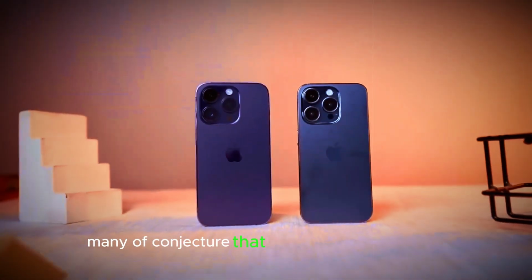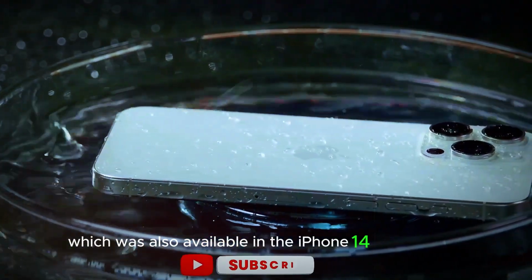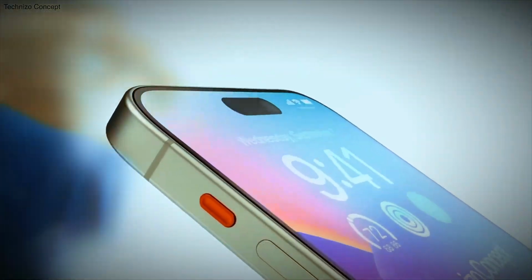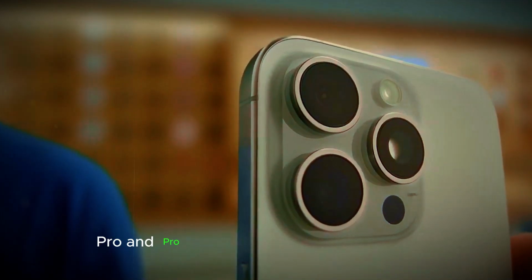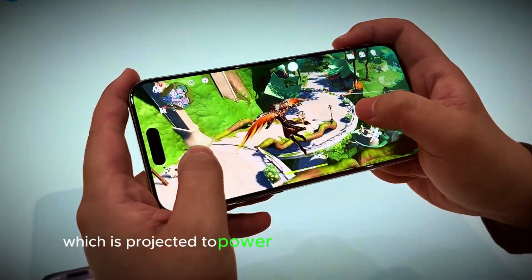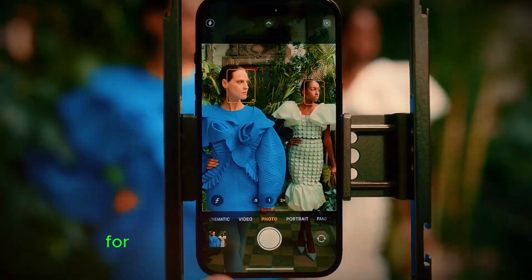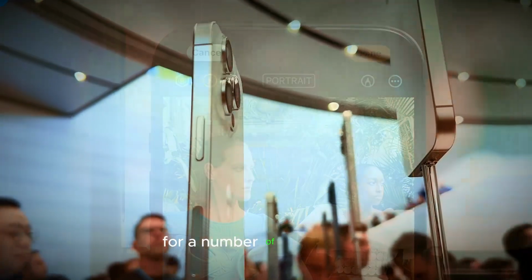Many have conjectured that the A16 Bionic processor, which was also available in the iPhone 14 Pro versions, was a feature of the iPhone 15 and iPhone 15 Plus. Conversely, the A17 Pro silicon was a feature of the iPhone 15 Pro and Pro Max. According to current sources, the A18 chip, which is projected to power the whole iPhone 16 lineup, will be employed by all variants. Many Apple fans have been waiting for this move for a long time and have been encouraging the tech giant to adopt this method for a number of generations.